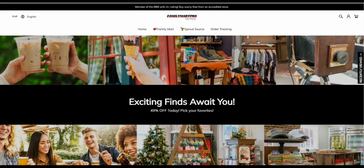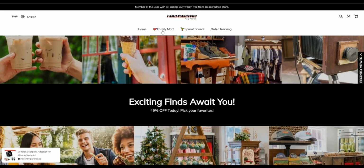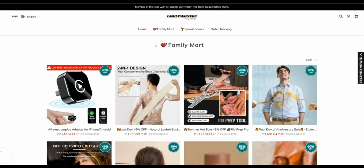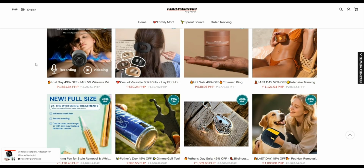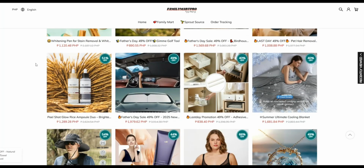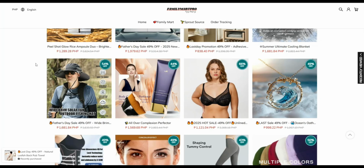At first glance, FamilyMartPro.com looks like a typical e-commerce site. They sell a variety of garden products like Green Envy Boost, Dream Garden Mix, and seed packs. Prices seem reasonable and the site looks polished. But here's the problem. There's no clear company information, no contact number, no address, and no About Us page. That's always a red flag.